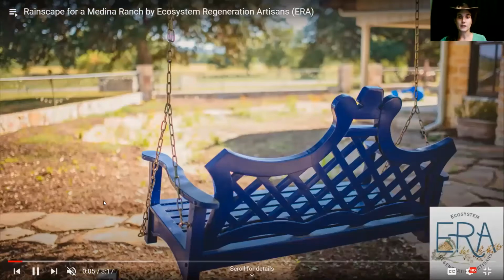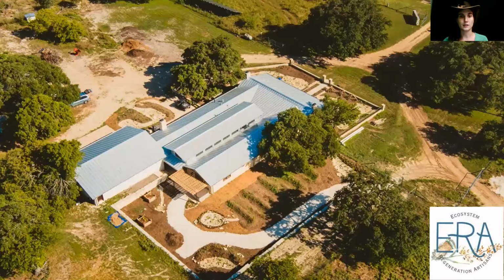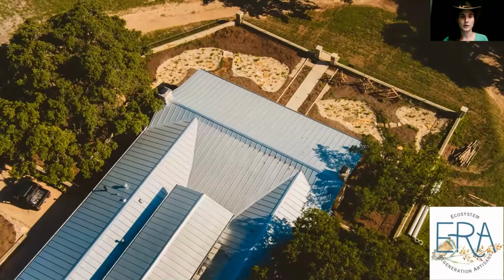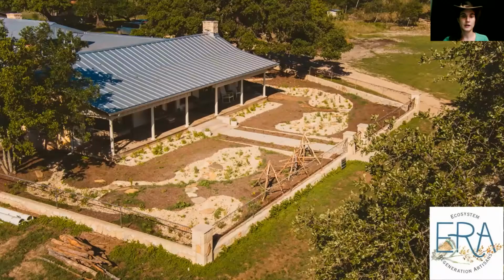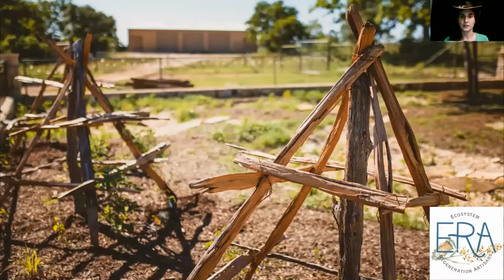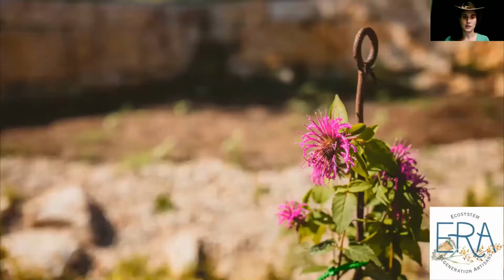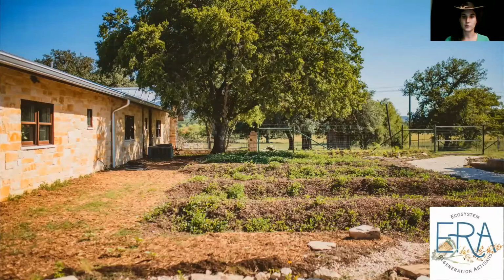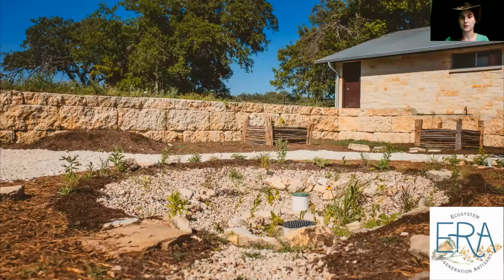So in the front, we have a series of rain gardens connected by dry creeks that accepts water from the porch. The backyard captures water from a large roof and takes the overflow from the 10,000-gallon cistern system and directs that into a series of rain gardens and the bioswale of the orchard. We have plenty of cover crops getting started and preparing the soil.